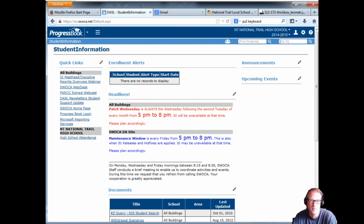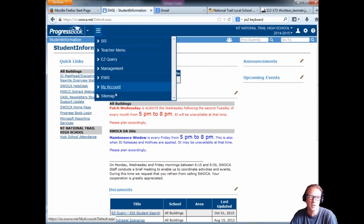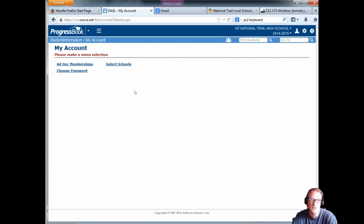And this is basically what Dazzle looks like. This isn't an orientation to Dazzle. It's just letting you know that you can go down. I want you to know that you could change your password just by going to My Account and then hitting the Change Password button so that you can sync all your passwords up so you don't have to remember 20 different passwords. That's a basic orientation of it.